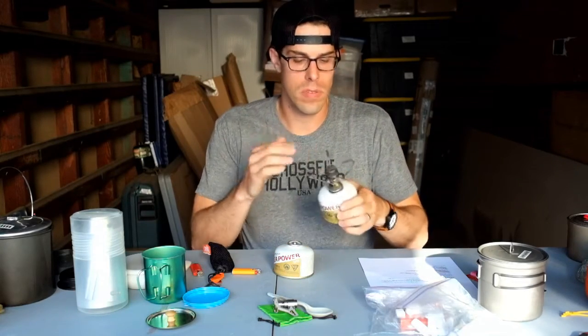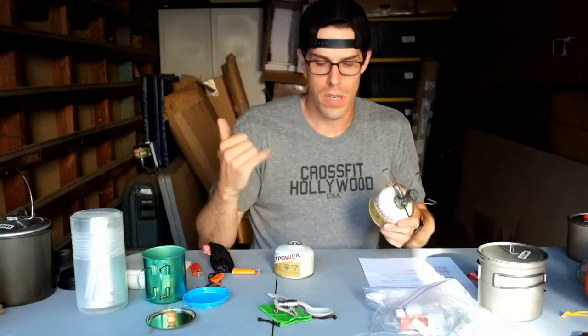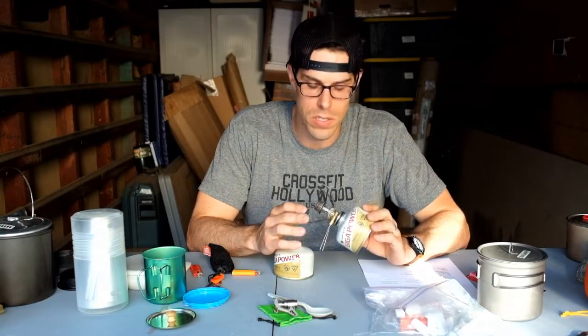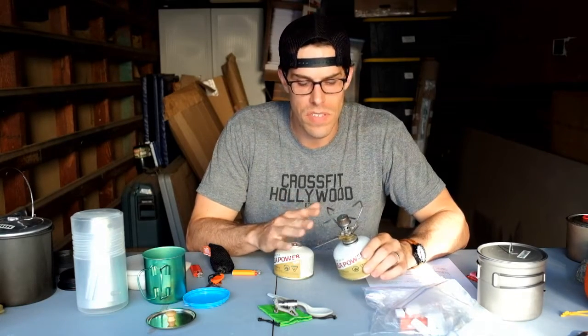Like I said, this is a canister stove. This is probably the most widespread and the easiest thing to deal with. You just buy a stove on top, and you get the canisters, you throw them out when you're done. This is a Snow Peak GigaPower stove. This probably cost me maybe $60 10 years ago, and I think they're in the $50 to $60 range.